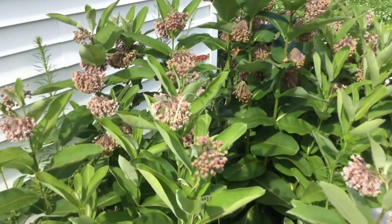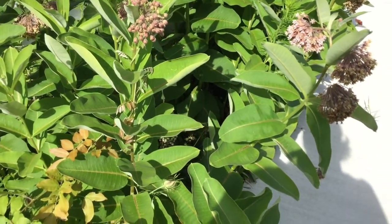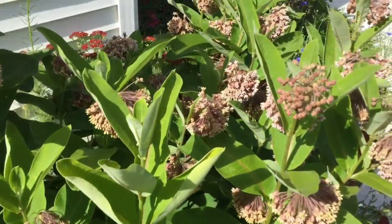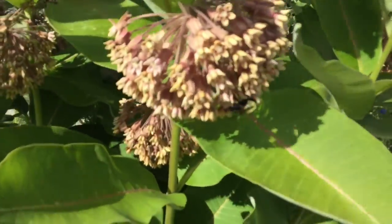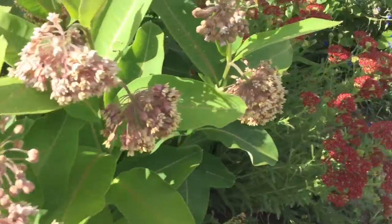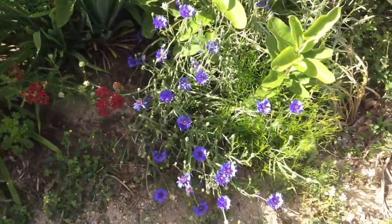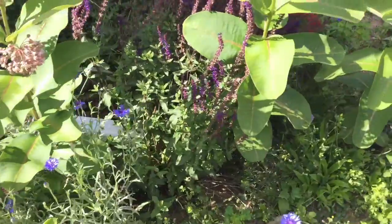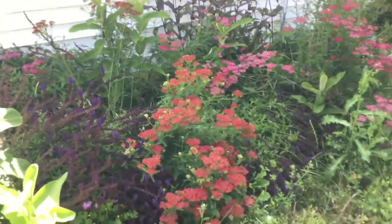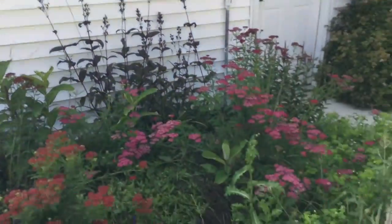Yay! I've seen monarchs on 2 separate occasions, but I have not seen any evidence of them laying eggs or of any caterpillars. But the pollinators are super loving it, so that's good. Got some pink yarrow, some bachelor buttons, and I planted a bunch of perennials in this area last year that I got on sale at Lowe's.